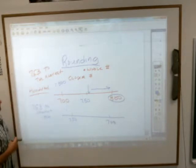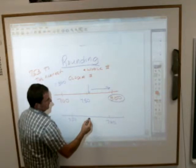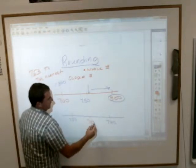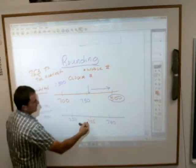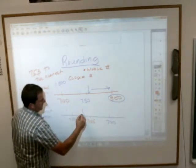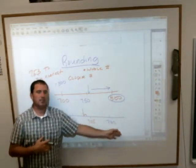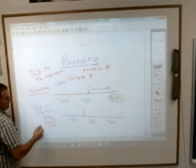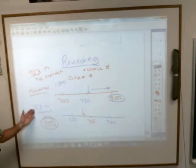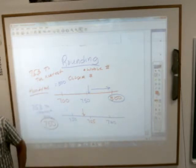Okay? And then I would have to think, well, exactly halfway in the middle, if you're thinking this way, would be what? 755. But this isn't 755, it's actually 753, which is a little less than that. It's going to be right about here. So which is it closer to, 750 or 760, Michael? 750. In this case you rounded down, and it became 750. I didn't make it 740, because 740 is way out of here. It's either between that and that, not 740. How's that?